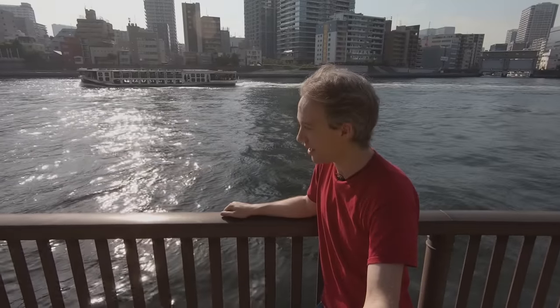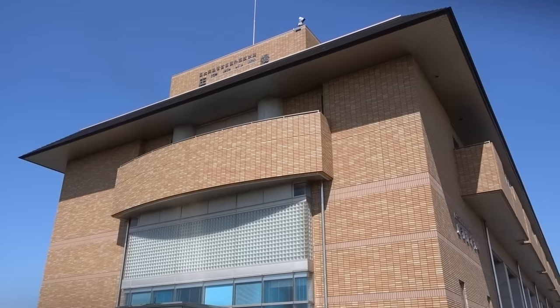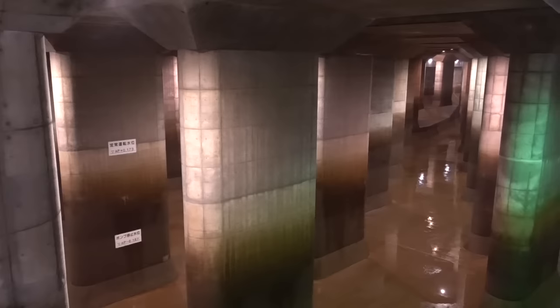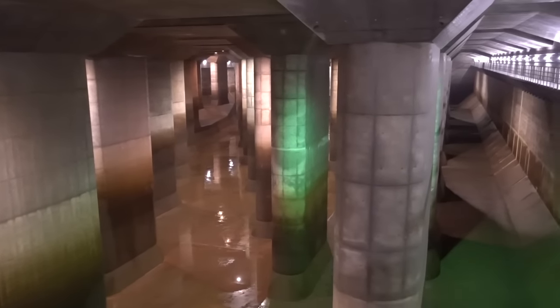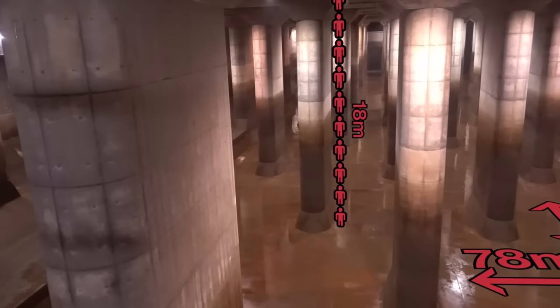Now, despite what some breathless blog posts might claim, the whole metropolis doesn't have that. But there is one place, about an hour north of the center of Tokyo, that does. This is the Metropolitan Area Outer Underground Discharge Channel, or at least one part of it, the holding tank. It is almost impossible to convey the scale of this on camera.